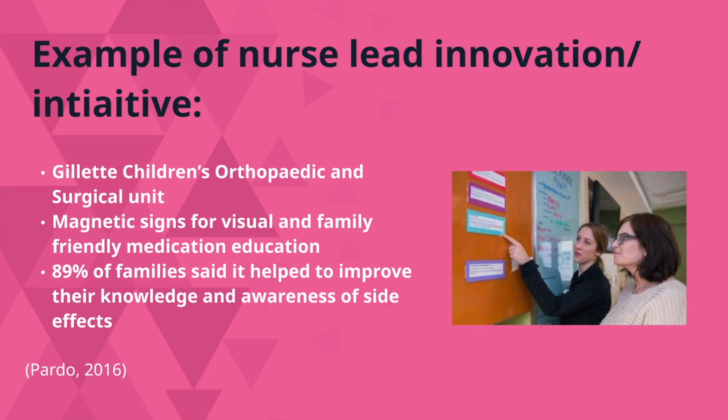Nightingale was a pioneer for nurse-led innovation and initiative. She forged the basis of many nursing practices we have today, such as hand hygiene. In 2016, the Gillette Children's Orthopedic and Surgical Unit implemented a nursing innovation of using magnetic signs for the delivery of visual and family-friendly medication education. These signs show the name, purpose, and side effects of the medication and prompt a dialogue between the families and the healthcare team. 89% of families said this innovation helped to improve their knowledge and awareness of side effects. This innovation ensures that parents are aware of the medications they will be administering to their children when they are discharged home and provides more knowledge and insight into their child's care. This innovation is now being implemented throughout the hospital and in time will likely be seen across the country.